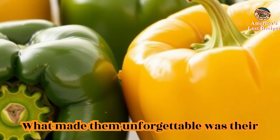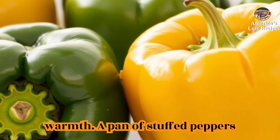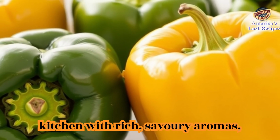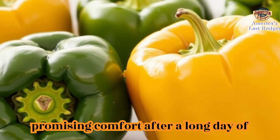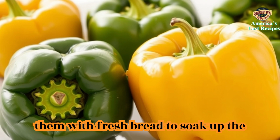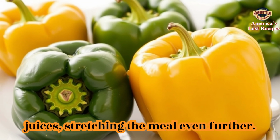What made them unforgettable was their warmth. A pan of stuffed peppers bubbling in tomato sauce filled the kitchen with rich, savory aromas, promising comfort after a long day of work. Families often served them with fresh bread to soak up the juices, stretching the meal even further.